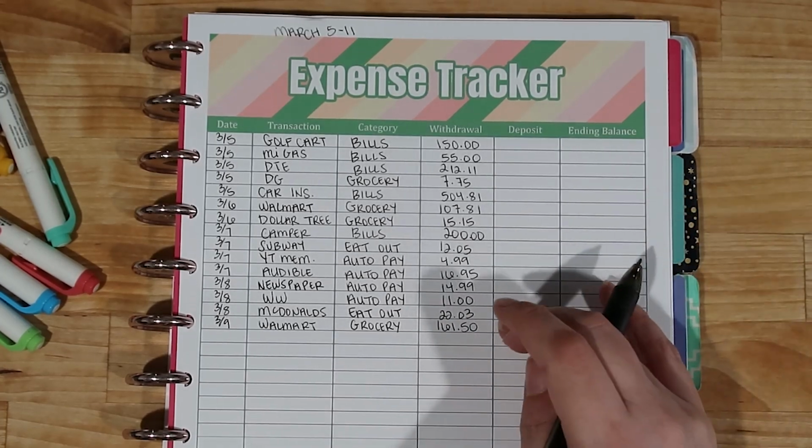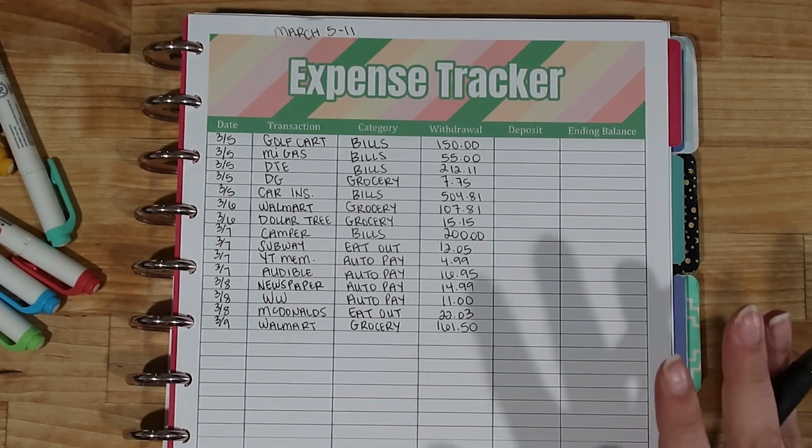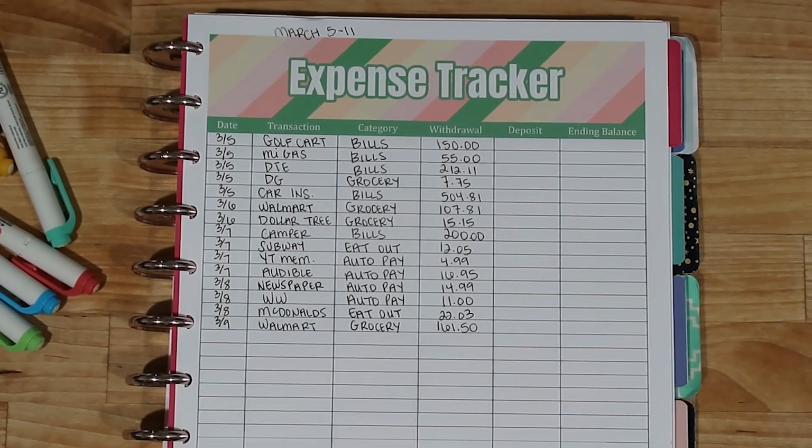I was thinking at this point in the week when we did our second grocery trip, okay, not bad. It's still a lot of spending, but I try to aim for around $300 a week. And that would have kept us well within our range for the week. But alas, that's not all of the shopping that we did.